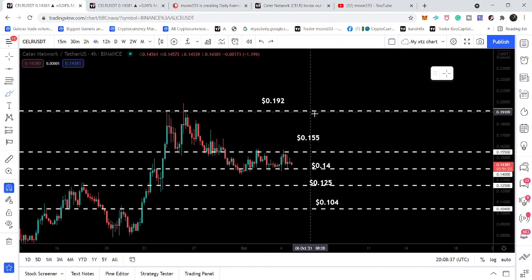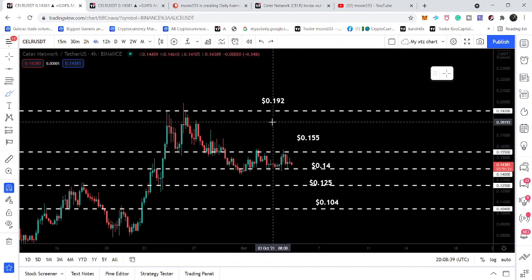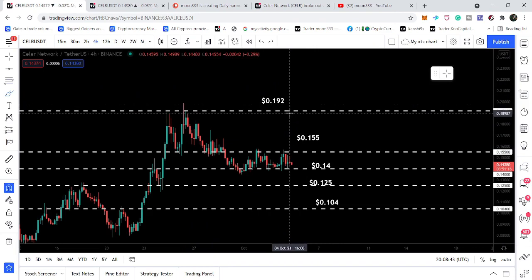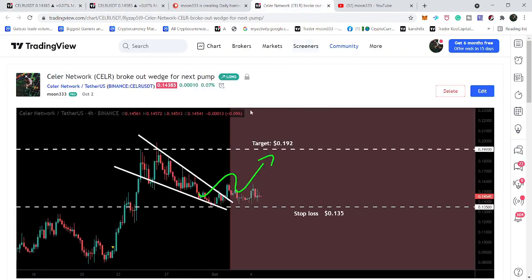Now after 15.5, this will be our final resistance at 19.2, and this is exactly the sell target of this falling wedge as well. That is the tail of this falling wedge, and after this big breakout, I'm expecting soon the price line can hit this sell target.